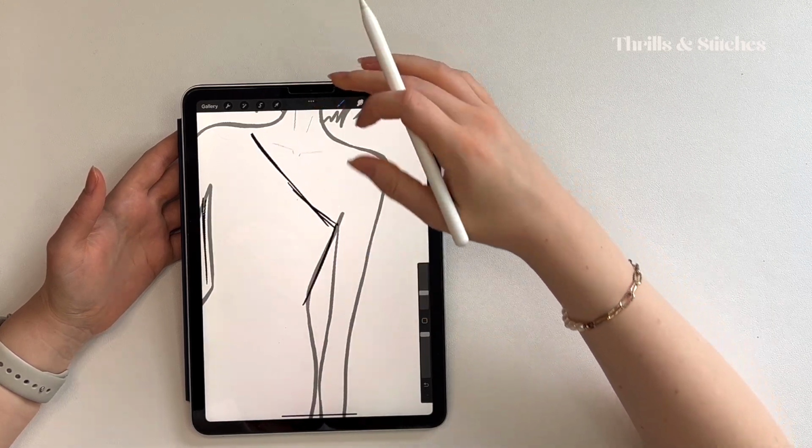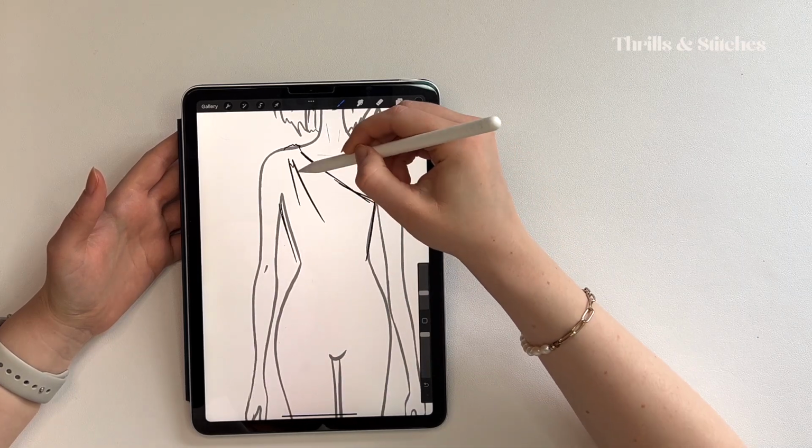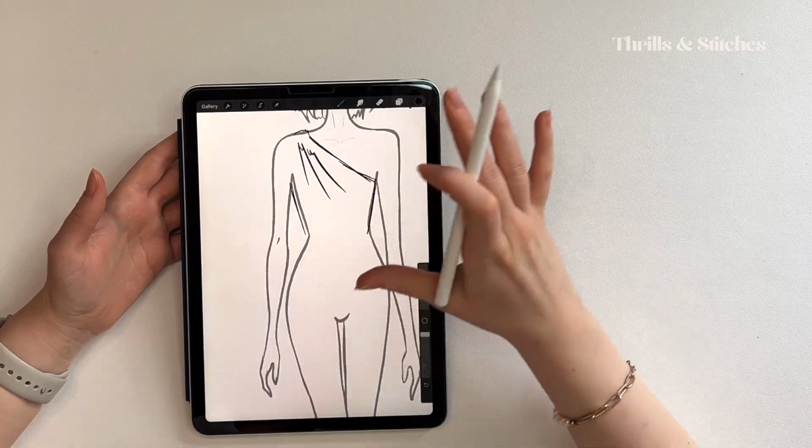seems like a good idea for the fabric that I'm using. So one shoulder is my first thought. I don't know if it's going to be super taut or if it's going to be more draped, but that's a cool idea for the top.